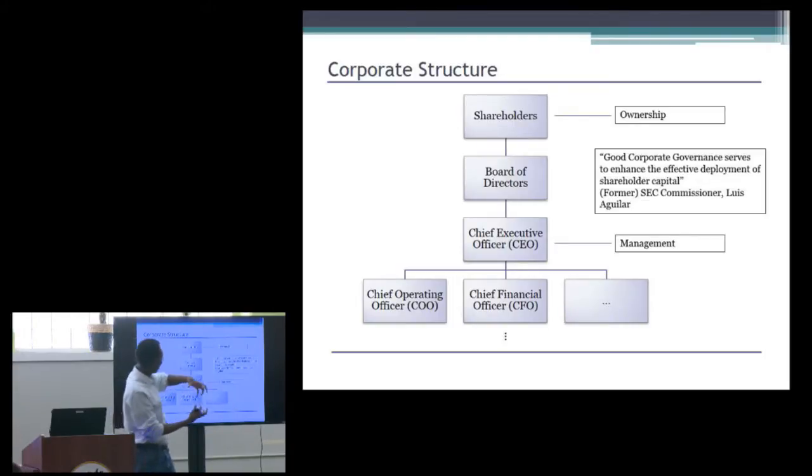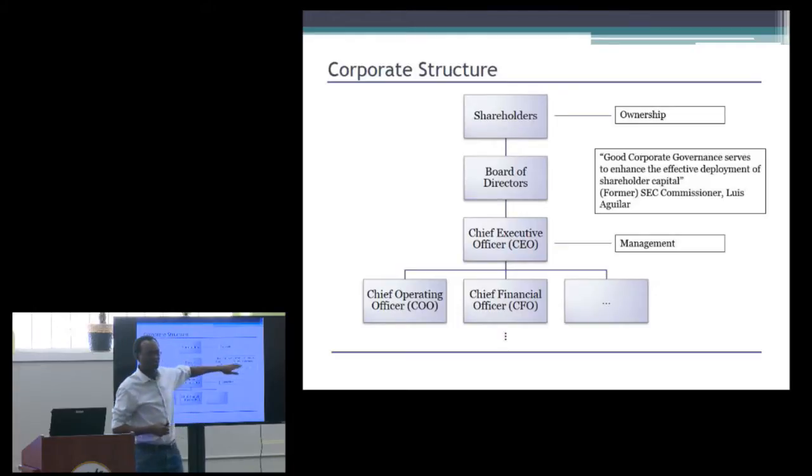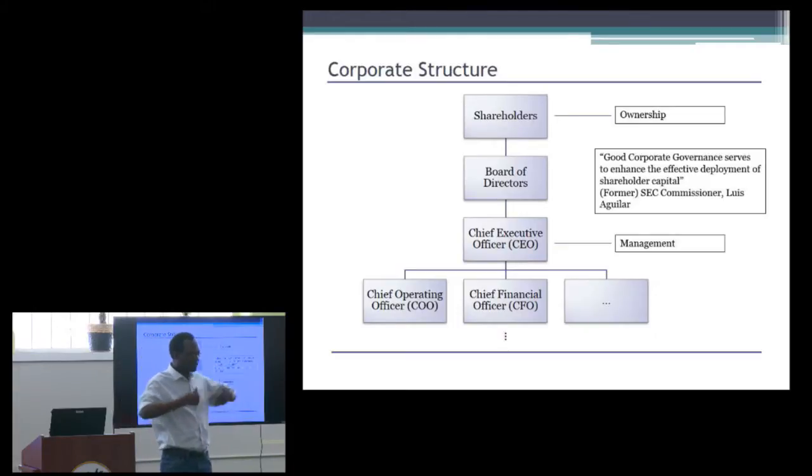So we look at corporate governance structures, the sort of structures that we put in place, and a lot of times that hinges on the board of directors. So we select a team of maybe 8, 9 people, we call them the board of directors, and we put them in charge of selecting the CEO, firing the CEO, and checking periodically to make sure the firm is going in the right direction. Good corporate governance really serves to make sure that the capital we have provided to the firm is deployed in an effective way, and an effective way means it's generating a return for ourselves, the shareholders.